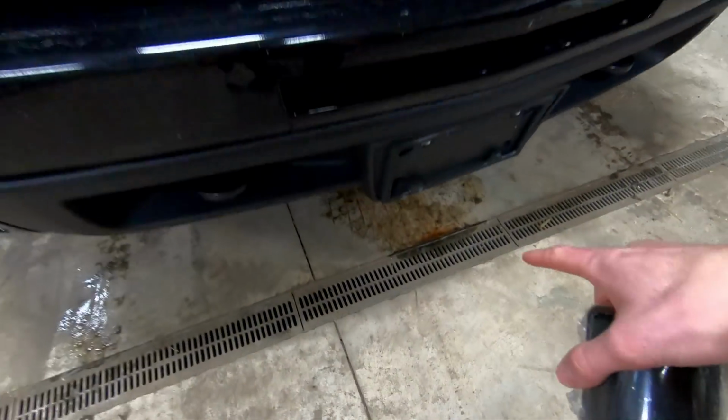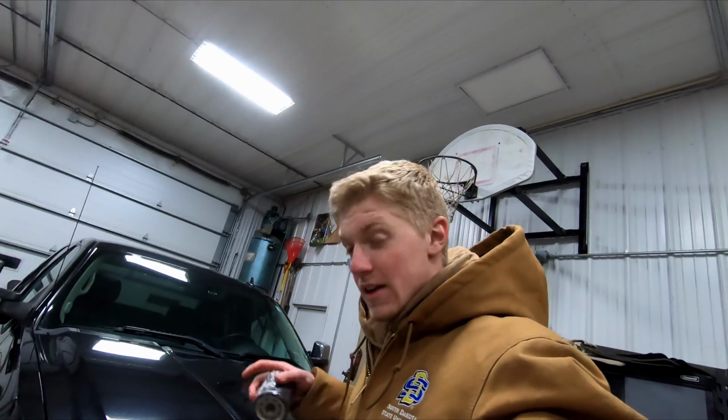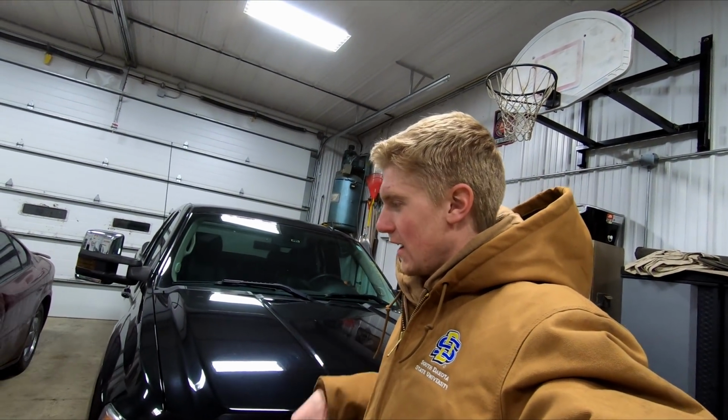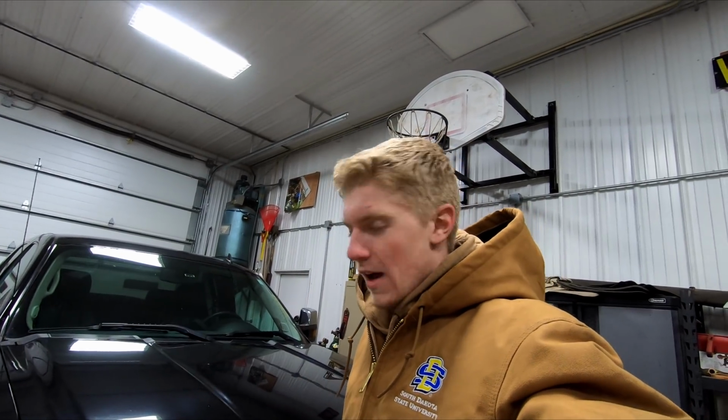Also, don't mind that little puddle of transmission fluid there. That is not from the pickup. My Cadillac was sitting here before the pickup was, and apparently the transmission was puking oil for the past week while I was sitting here. Yeah, I could barely get the thing to move. Good thing I bought this.